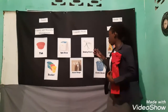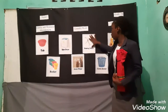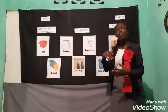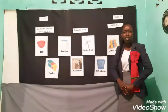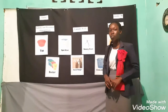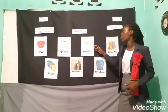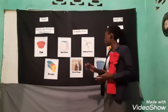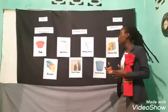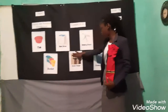The next one we have here is the ironing board. Where does this one fall? Finishing. Yes, very good. And why does it fall under finishing? Can anyone say why? Because after the clothes are finished drying, we iron them on the board. Yes, very good. Meaning that we're applying the finishing to the garment or whatever the household article is to be finished.